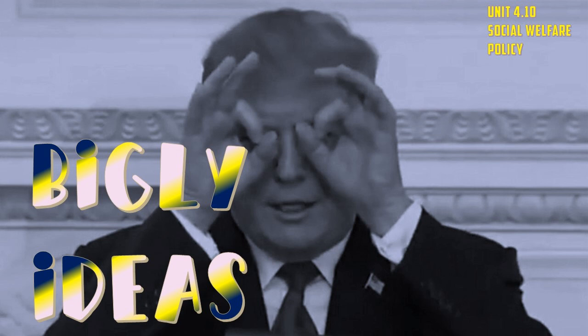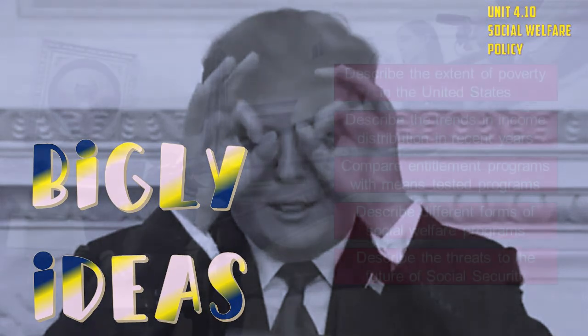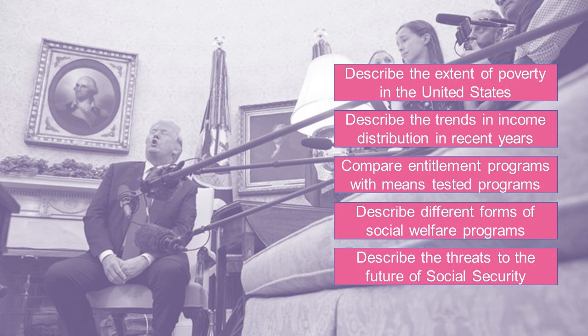Let's take a look at our bigly ideas. So we want to make sure that we are able to describe the extent of poverty in the United States. It's not important that you know the numbers, but it is important that you have some idea of about 10% of the population suffering, and that there's higher among children, higher among different groups, and all that kind of stuff. You want to be able to describe the trends in income distribution over recent years. So it's not enough to just say rich people get richer and poor get poorer, but we want to understand that the median income is staying the same while the average is going up by a lot.